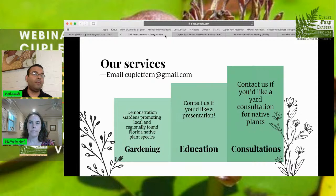So what is Cuplet Fern? As many of you probably have wondered, you've heard Cuplet Fern through social media. Is it a fern organization? Is it part of the Native Plant Society? It is part of the Native Plant Society. We were named after a rather regionally uncommon plant, the beautiful Cuplet Fern. So that's how our chapter got its name.